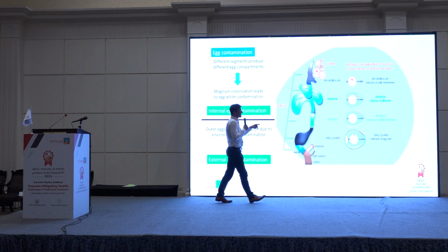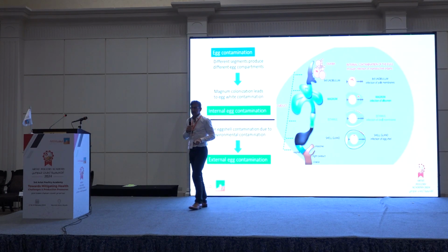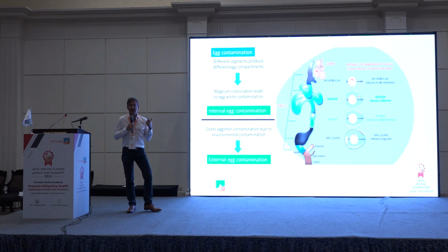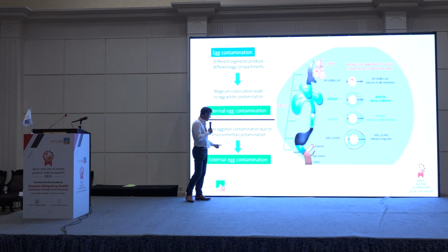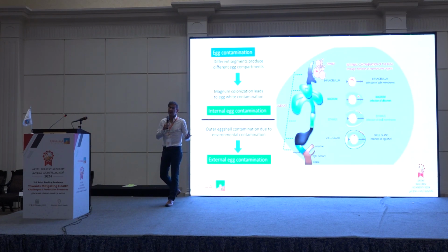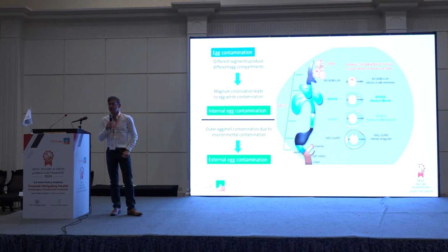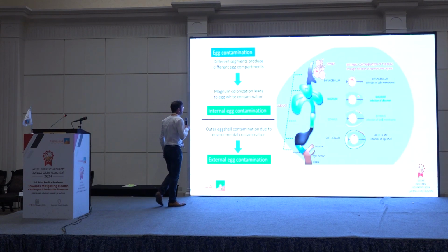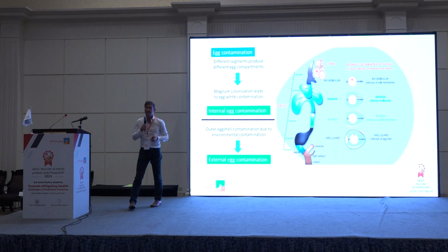This is a specific trait for Salmonella Enteritidis, okay? Other serotypes don't have this capacity. It's really Enteritidis that is having this characteristic. And that's of course why we have this global pandemic of Salmonella Enteritidis, because it hides itself in forming eggs and is present internally. Also, external contamination is possible just by environmental contamination where the eggs are laid. It can also be present on the external shell. But the most important reason for this Salmonella Enteritidis pandemic is the internal egg contamination. Okay?